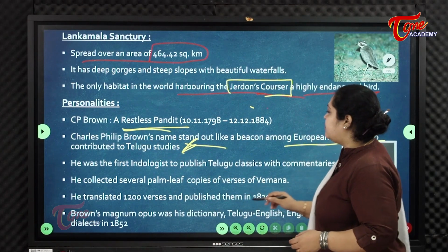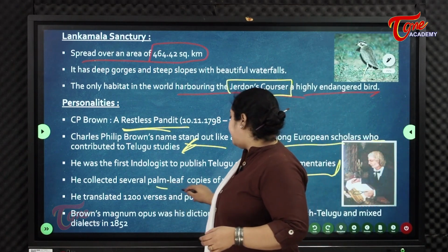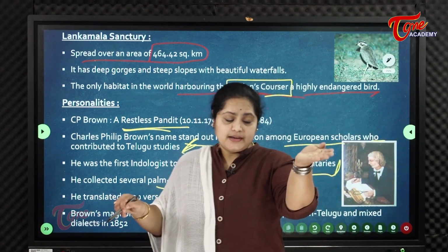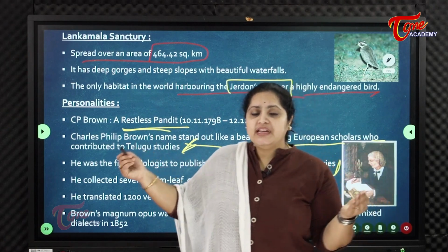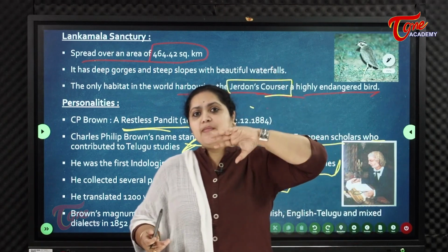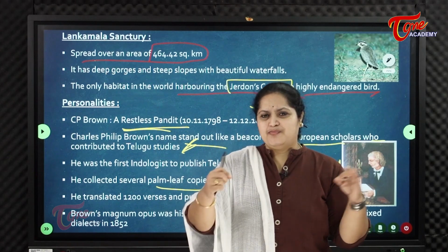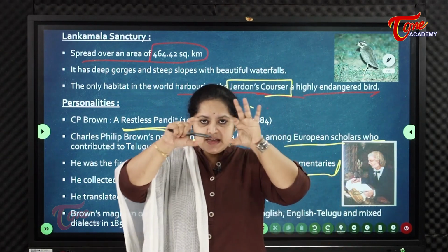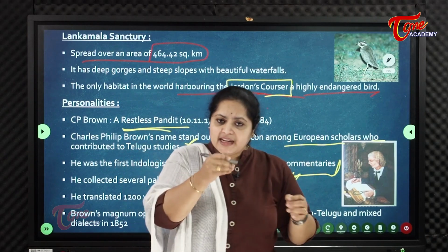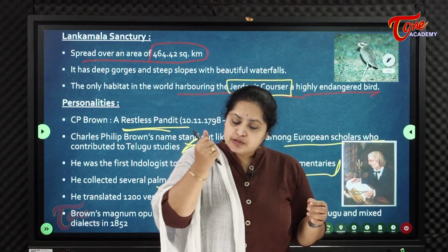He was the first Indologist to publish Telugu classics with commentaries. He collected several palm leaf copies of verses of Vemana. Palm leaf copies అంటే మన తాళపత్ర గ్రంథాలు. అప్పుడు పూర్వం రోజుల్లో paper was not available, so people used to write on palm leaves. తాటాకుల మీద తీసుకుని దాని ఏదో కెమికల్స్లో ఏదో ఒక ప్రాసెస్ చేసి ఒక చిన్న సైజ్ పేజ్ లాగా చేసి ఒక బోల్డ్ పేజెస్ని కుట్టి వాటి పైన ఒక స్పెషల్ పెన్ అంటే ఘంటంలా ఉంటుందన్నమాట. ఆ స్పెషల్ పెన్తో they used to write.